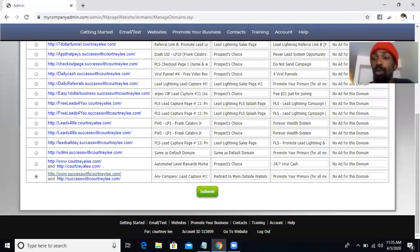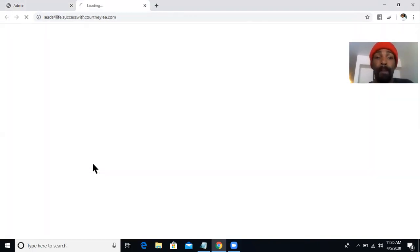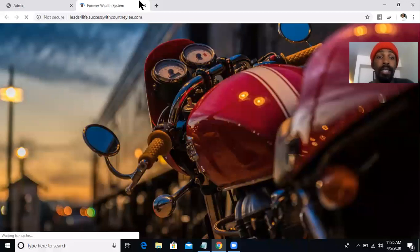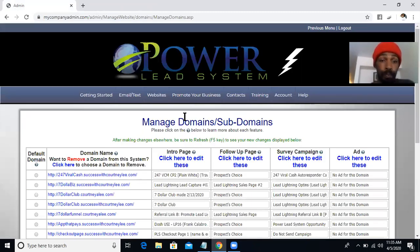Now, I don't have to go buy any more domain names. Now I can create subdomains. You see how it says leadsforlife.successfulcourtneyalee? That's a whole other company that I'm promoting. Using the same domain name, but with Power Lead System as my host, I can create a bunch of other subdomains for different websites I want to create. So here's how you do it.